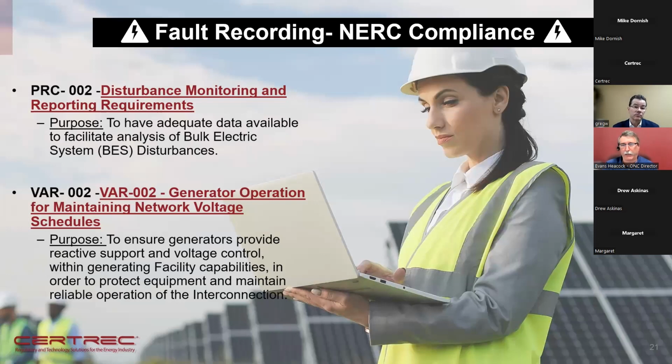And so if we get into, like we talked about, some of the items that we look at from a NERC compliance standpoint, what this can help us, the system, the smart blocks, and the recording capability in PRC2: if you're required to have disturbance monitoring, like a sequence of events recorder, fault recorder, or dynamic disturbance recording requirements, PRC2, this device definitely would help you out with those particular recording and reporting requirements from PRC2, the NERC standards.